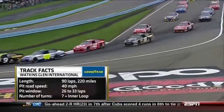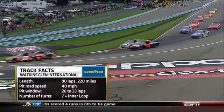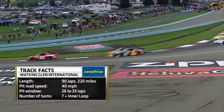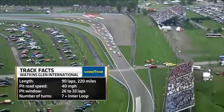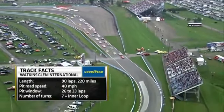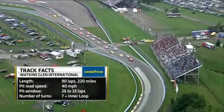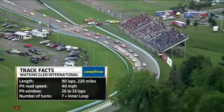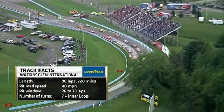Checking our Goodyear track facts for today. It is a 90-lap race around this racetrack. And while that's a relatively short mileage number compared to, say, a 500 mile from last weekend, it's a full day's work on a road course to run those 220 miles. Oh, yeah. It seems like any normal 400-mile race that you would run. A lot of things happening, shifting gears, turning left and right, trying to stay on the racing surface.